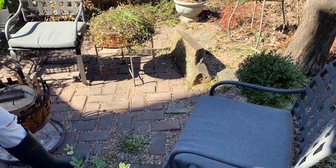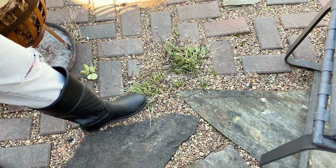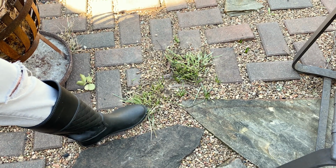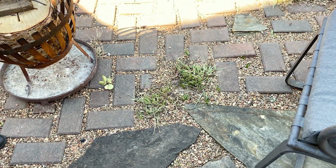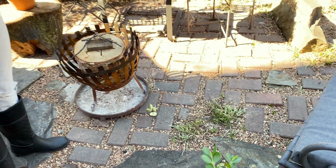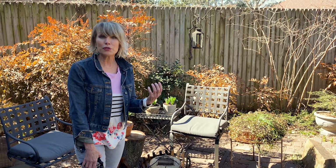You can see here that another thing I did this week was I cut back all of my liriope, my monkey grass. I did that in the front and in the back. A little bit late for me. Normally I've already done it by now, but because it's been so cold up until now, I had to postpone it. So I've cut back all of that monkey grass, and it will put out really beautiful new shoots.